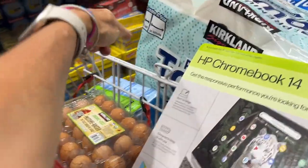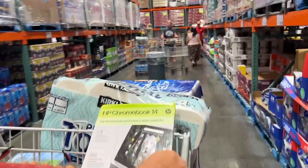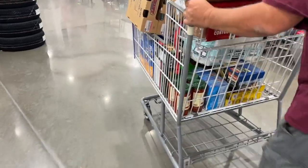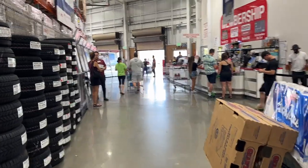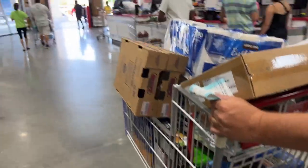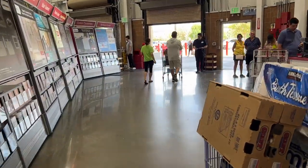So we got some eggs, this blender over there, got toilet paper, paper towels, and that is it. We are out the door. Costco got enough of our money today. Ooh, ouch. Well over $300, and we didn't even buy the couch. But we did get Robert's computer, which he did need. Oh, and the batteries. That was a need also.